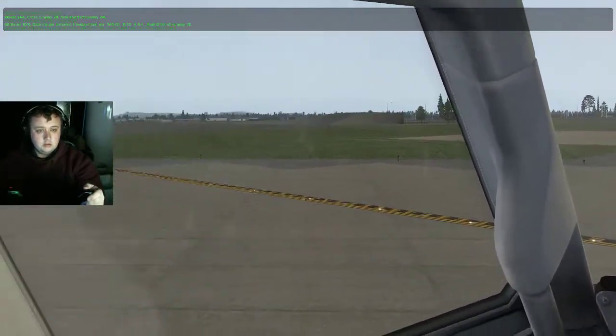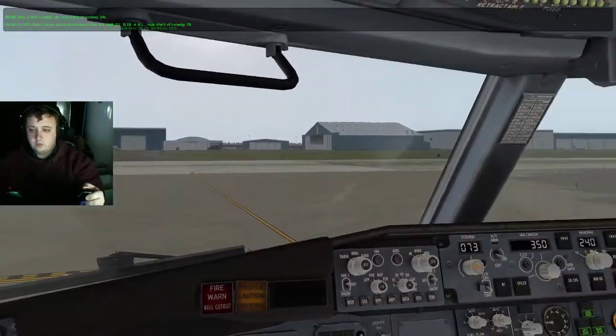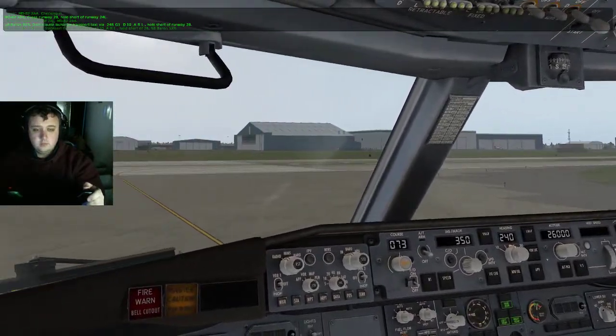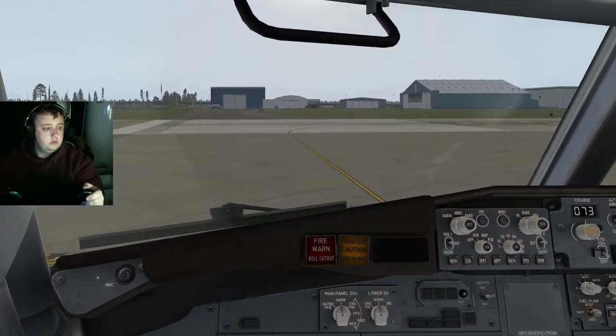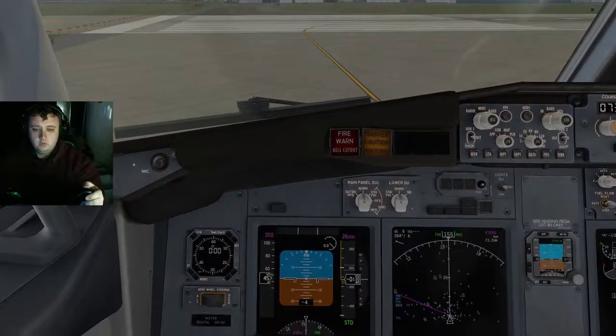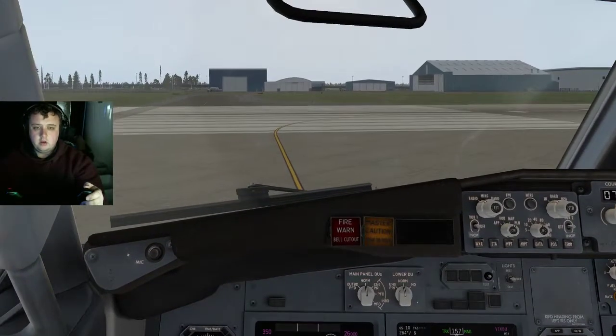Let's just take a look, see if there's any traffic incoming. Shouldn't be, there's no traffic, okay. There's no traffic on the runway. So I'm going to say we are good to go. I believe our rotation speed in this is 135 knots.